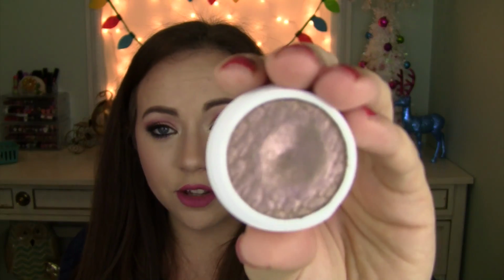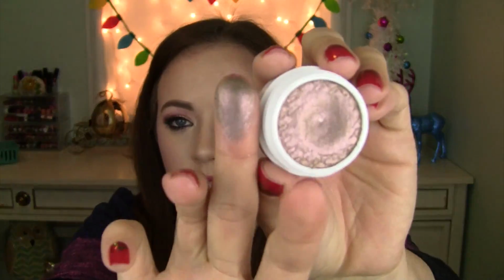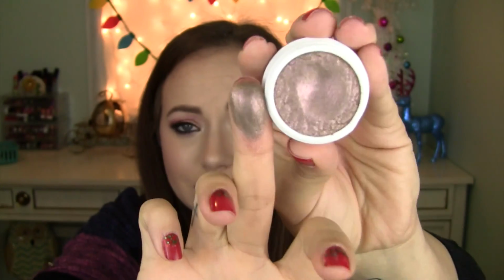This one here is So Quiche. It is like another beautiful duochrome. It has purple, silver, green. It is just beautiful. So Quiche is one of my favorites. It's just such a beautiful, unique taupey purple, pink duochrome.